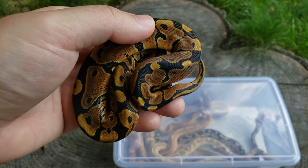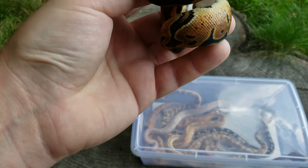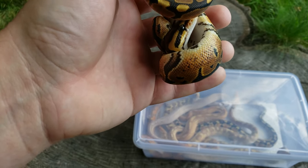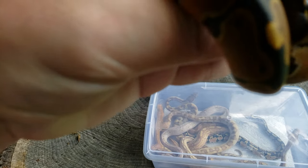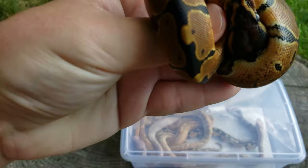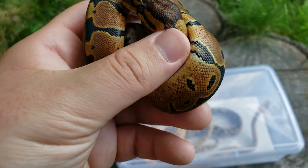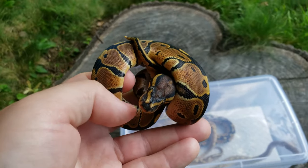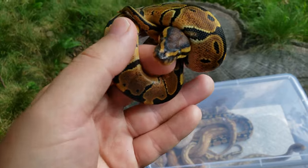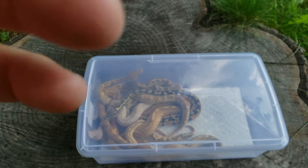In the egg, I was so sure this was an Enchi. And then I remembered that a couple years ago I had that same female albino throw out normals and they looked just like this, a little bit reduced, a little bit orange. I don't think this is an Enchi, this is a normal head albino, but super, super nice. Alright, I gotta open that again. I'll do my best.